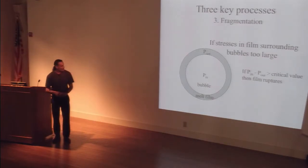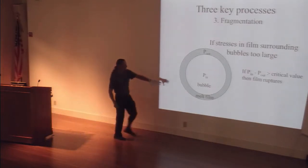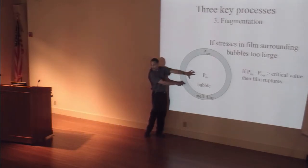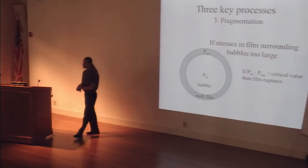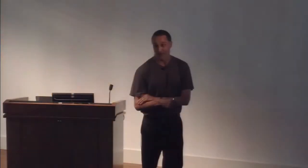And I guess this is a little bit analogous to what happens when you blow air into a balloon, right? You increase the pressure of the air inside the balloon. You generate stresses inside the rubber. If those stresses get too big, the balloon ruptures, right? Physically, it's a little different, but actually, mathematically, it's essentially analogous. Okay. Any questions yet? Okay.